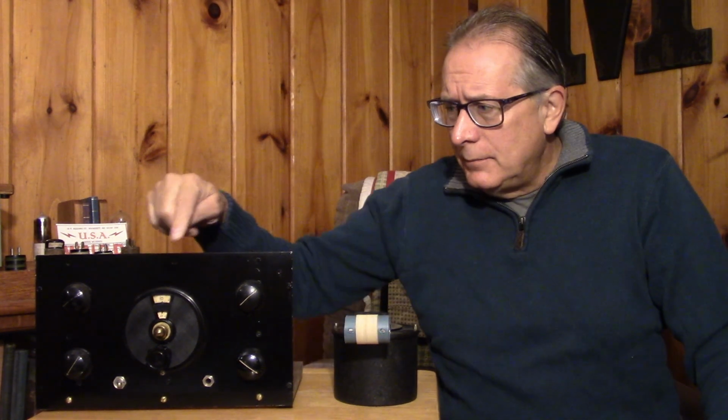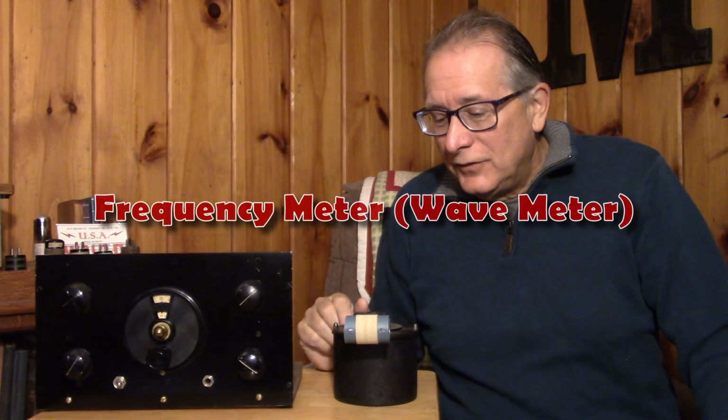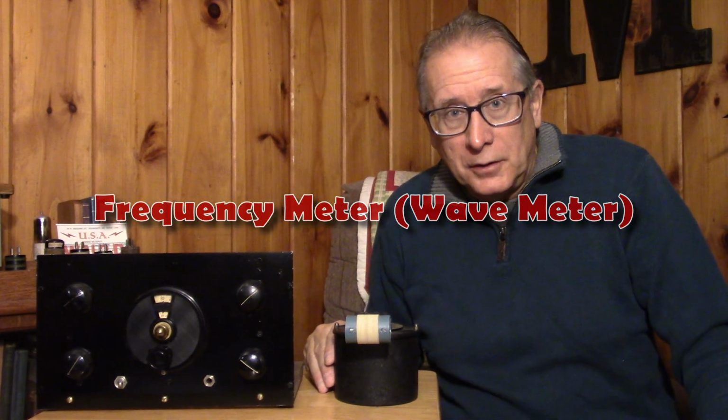But how do you get that powerful transmitter to be detected by the receiver so that you know you're on frequency? It still was a problem. You still had a hard time getting your transmitter and your receiver on the same frequency. So there was a device developed, actually before World War I. It was called the frequency meter.